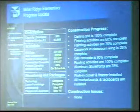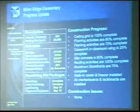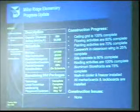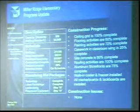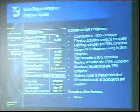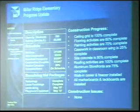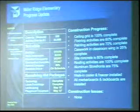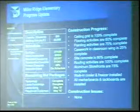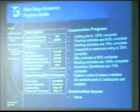There you go. As Nate said, Miller Ridge had a faster schedule, not faster schedule, but it was finishing earlier than the other two. It started a little bit earlier. So we're set to finish up July 13th. Here's some activities, percentages of how far we are. We've got ceiling grid complete, flooring activities 60% complete. That includes the classroom area is 100% done. In all the classrooms, the VCT is down.